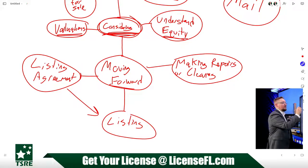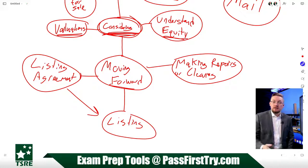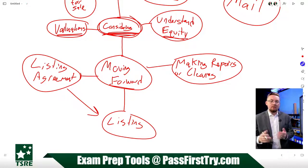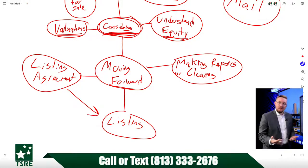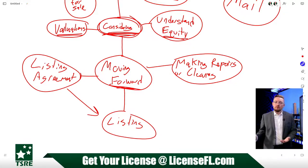And we're going to probably have some sort of appointments to get that listing agreement. There's probably a listing appointment that you'll be doing to give some sort of presentation of how you're going to get the property sold, what you're going to do to market it, why they should choose you as opposed to any other brokers they may be considering. That's going to be in the stage here of them moving forward.